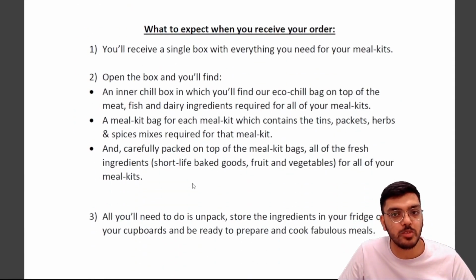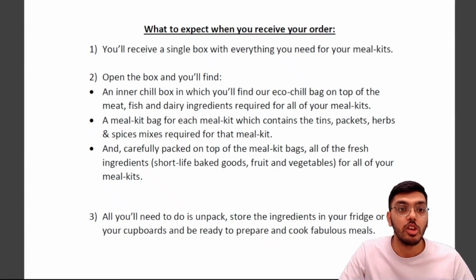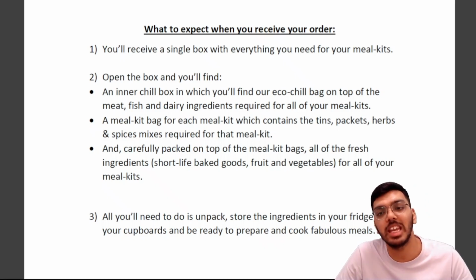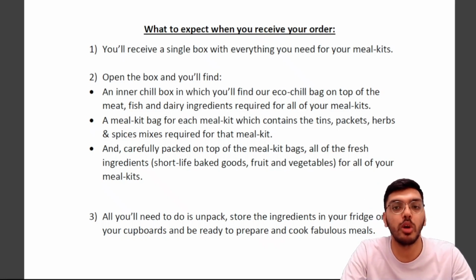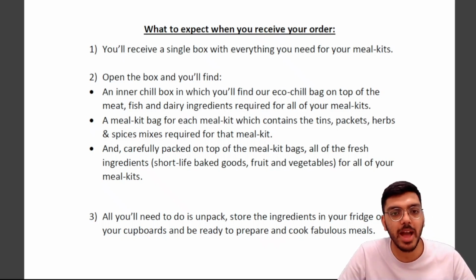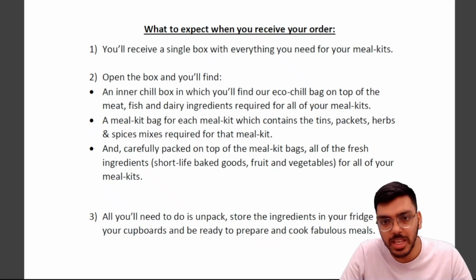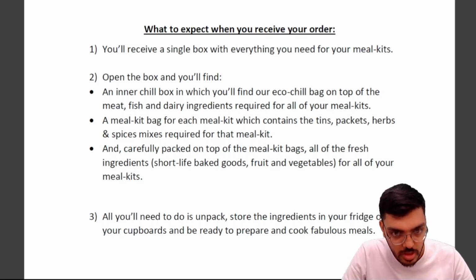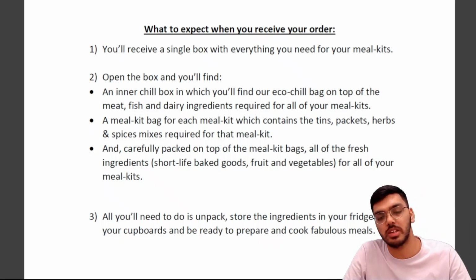And then step number 3 is what to expect when you receive your order. When you receive your order, everything will come in a single box. Open that box. You will find an inner chill box in which you will find an eco chill bag on top of the meat, fish and dairy ingredients, which is required for all your meal kits. A meal kit bag for each meal kit contains the tins, packets, herbs, spices and mixes required for that meal kit. All of this will be in there, and carefully packed on top of the meal kit bags are all the fresh ingredients. So you will see all of this when you receive the box.